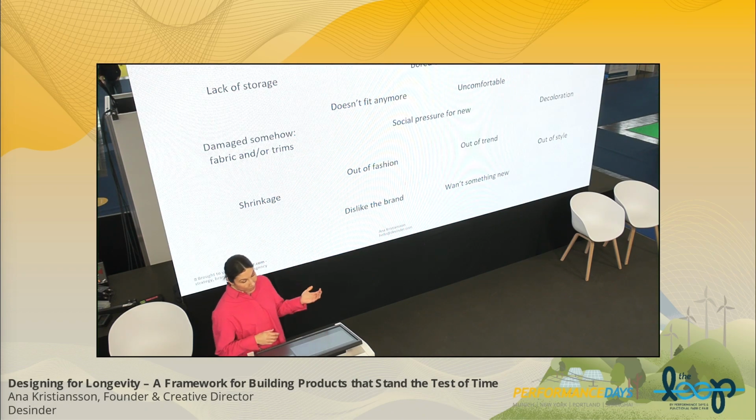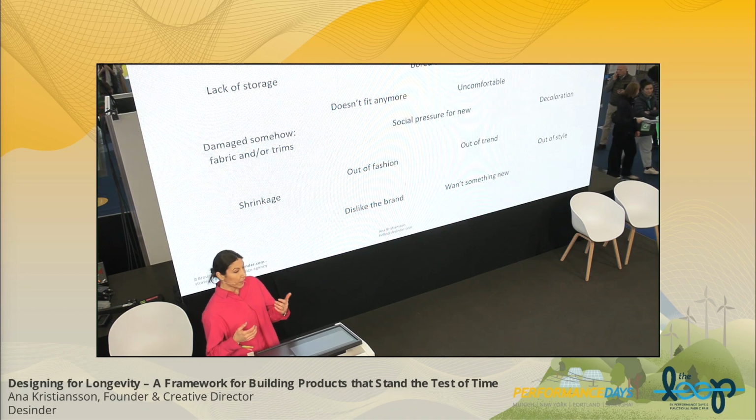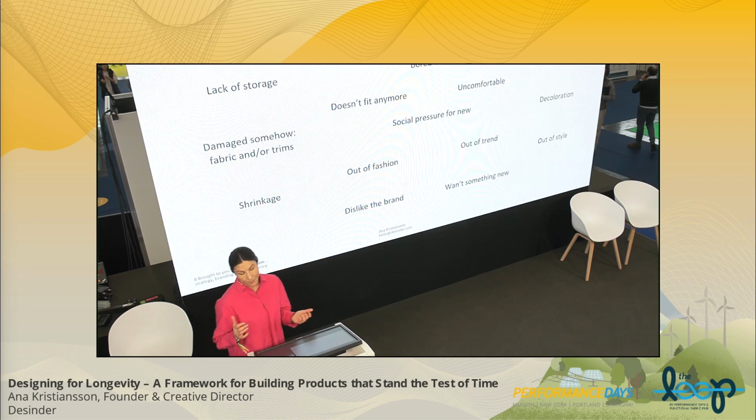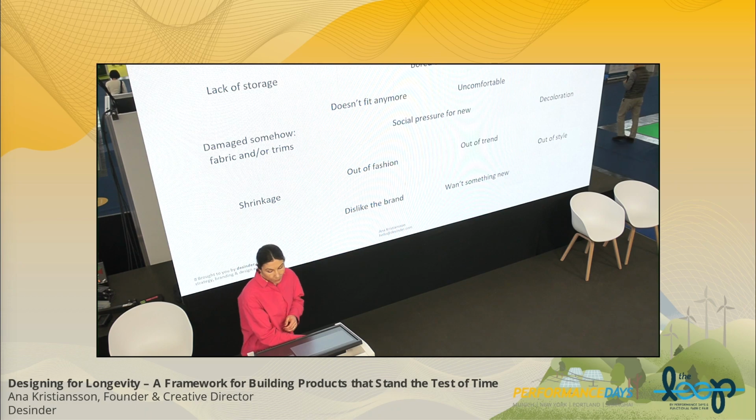It's because it's damaged, because it's shrunk, because it's out of fashion or out of trend. They don't like the style anymore. They don't like the brand anymore, because the brand does crazy stuff, which they do sometimes. So you don't feel that you have the same values. You want something new. You're just bored of the product. You bought it for one-time use only. So these are the problems.